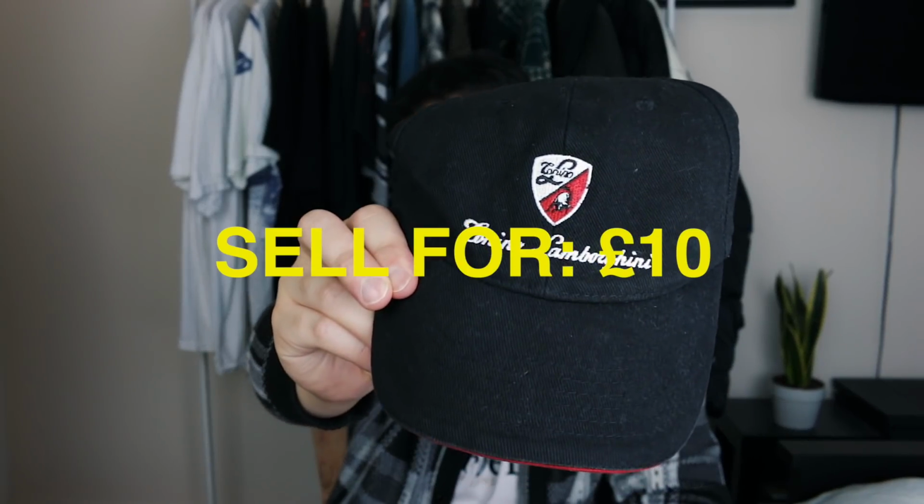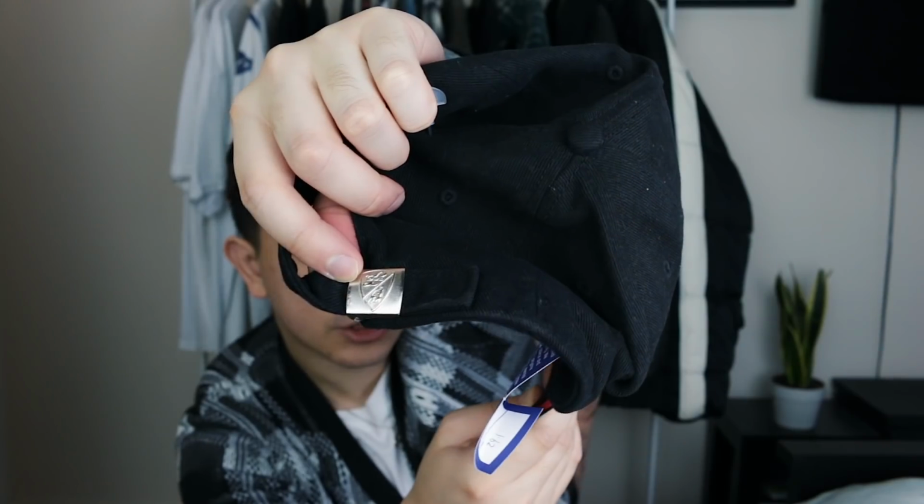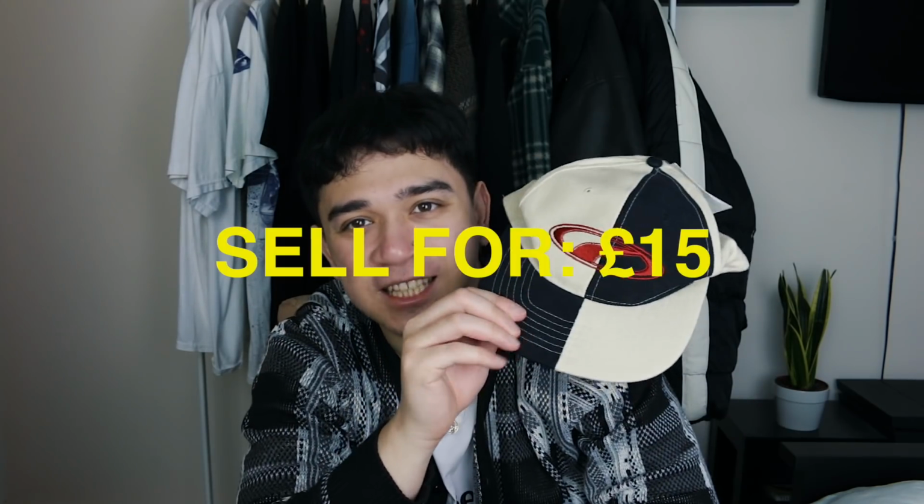Subtle Lamborghini logo cap. Very, very low key on the front, but look at this little buckle. Are you gonna shine, my guy? Lamborghini on the buckle. It's just details, man. Next, return of the snapbacks.